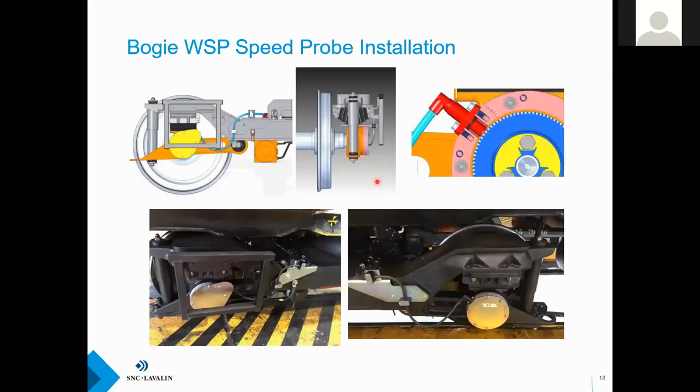A bit of a closer look at the speed probe installation. It's quite interesting. It's an electro-resistive sensor, which uses the dips and peaks in the toothed wheel to provide a one or a zero. And based on the frequency of those ones or zeros, you can then determine the speed of your wheel.